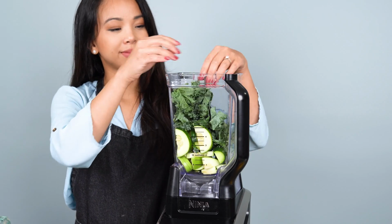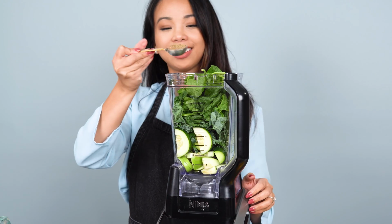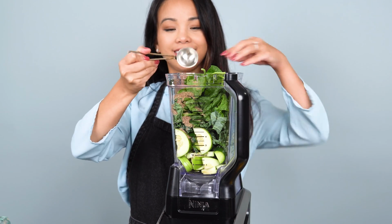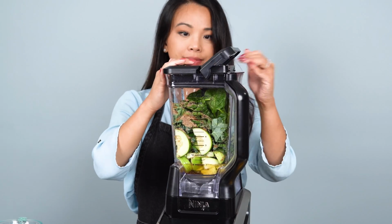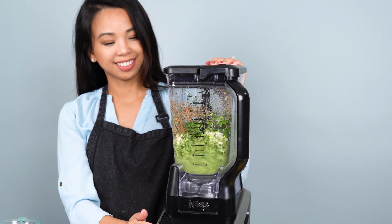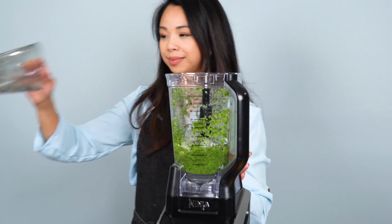We will also need half a cup of coconut water or apple juice if you want this smoothie to be a little sweet. And lastly, some hemp seeds for extra fiber and vitamin C. Blend everything in a blender, then add half a cup of ice and enjoy.